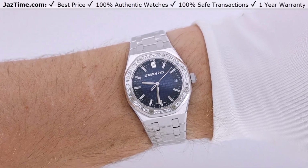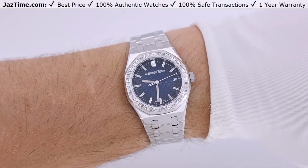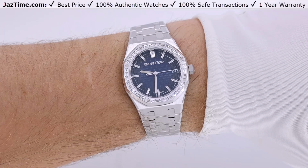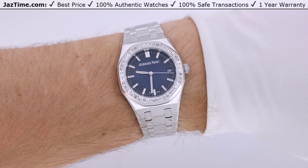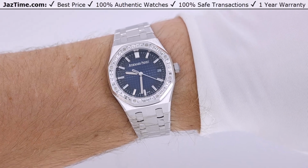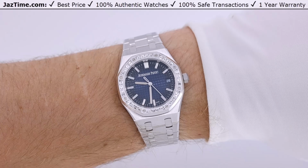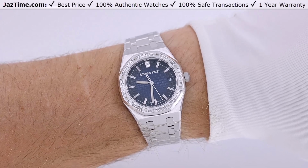It's not like some yellow gold screaming watch. Actually, the yellow gold one with diamonds is half the price. This one's over 100,000 retail, and so it's for those who want to have a beautiful watch, absolutely beautiful watch, top-notch watch in the world, but want to have it quietly, or at least try to be a little bit more quiet.